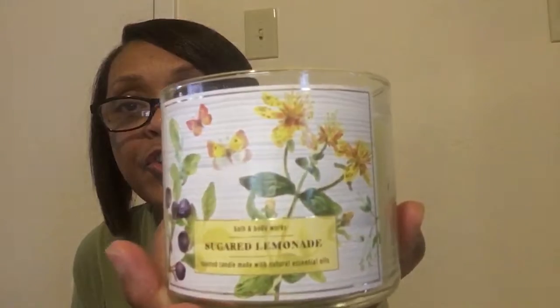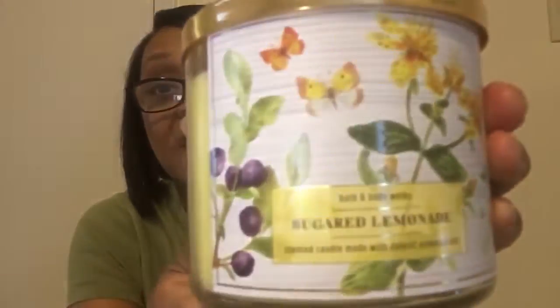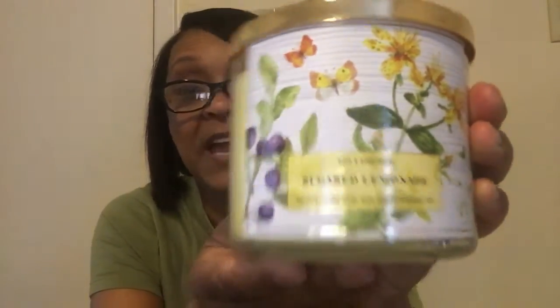But anyways, I'm going to show you guys the candles. I got a little crazy with the candles. This one here smells so good. Sugar lemonade, and it has the yellow wax. And y'all, I'm a lemon person, so I love this. This smells good. Sugar lemonade. Yeah, that smells good.